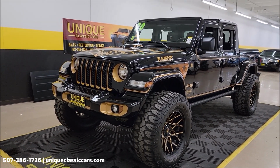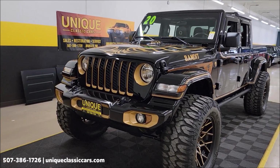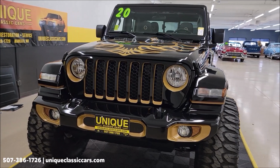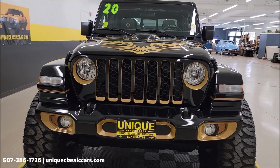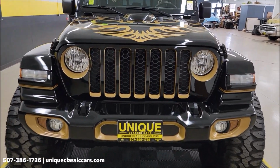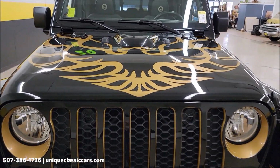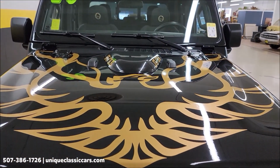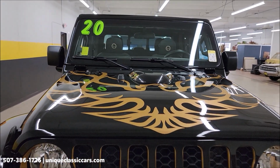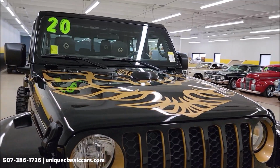Powered by the 3.6 liter V6 variable valve timed engine. 8-speed automatic transmission, the 850RE trans. Adorned with the black and gold paint and vinyl scheme that harkens back to the Trans Am SE edition.